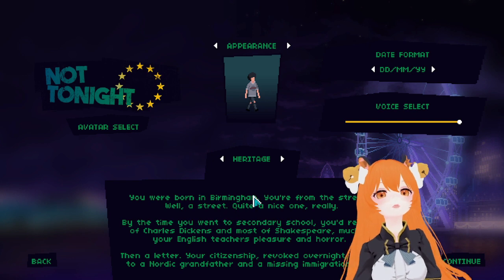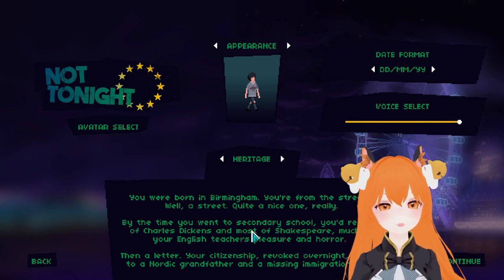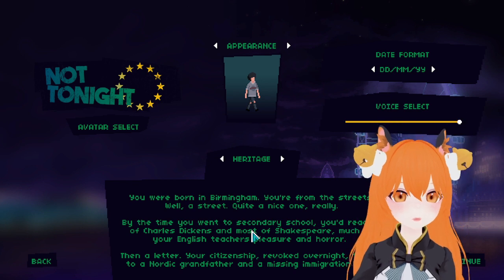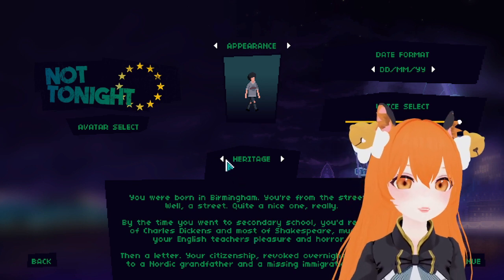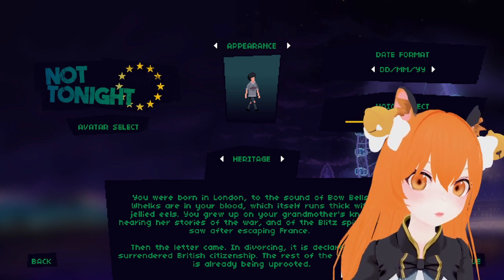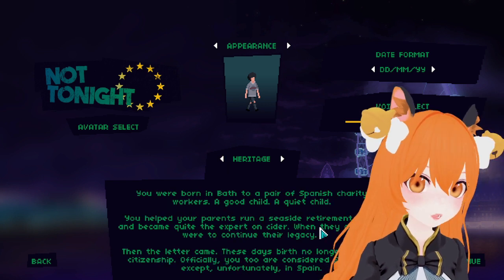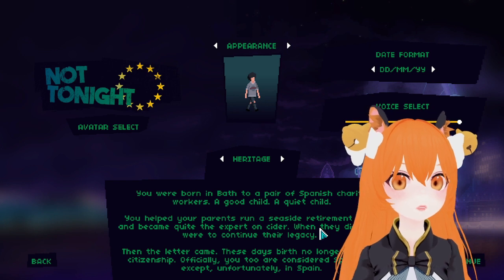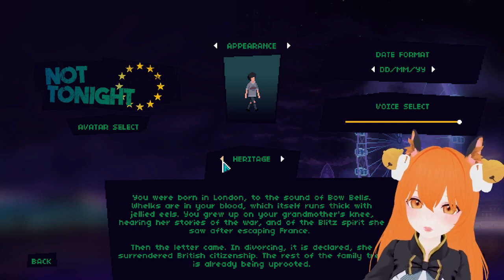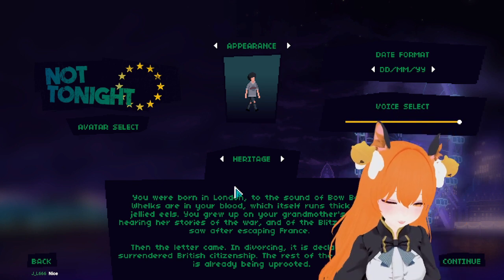You were born in Birmingham, fuck off! Birmingham's not a street. No, Birmingham's not a well street. Bugger off. Heritage. You were born in London? Oh yes, you were born in Bath to a pair of Spanish charity workers. A good and quiet child. Which one do I pick? Is this like difficulty? Which one do I pick?